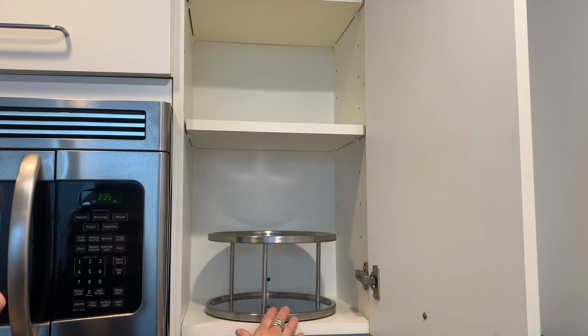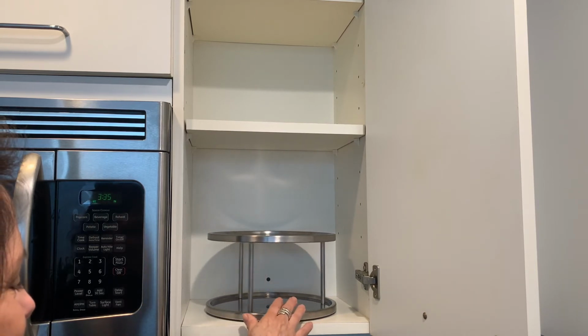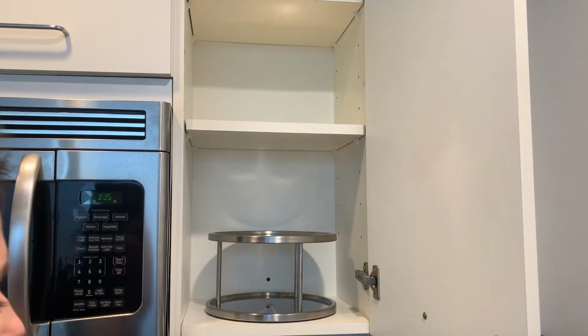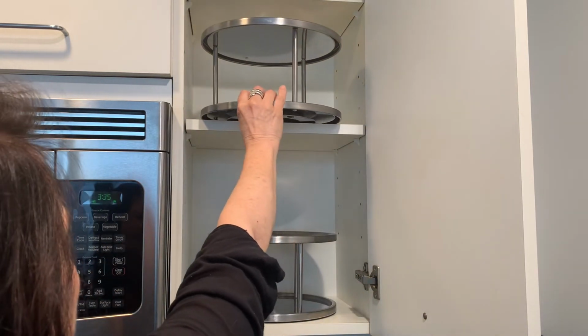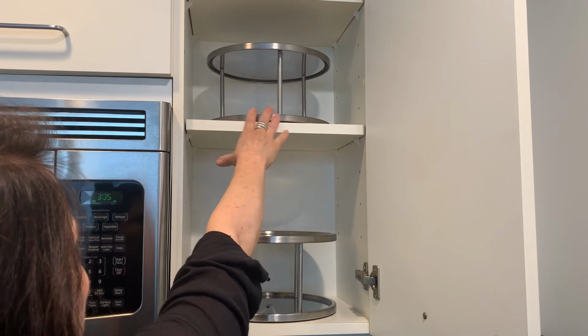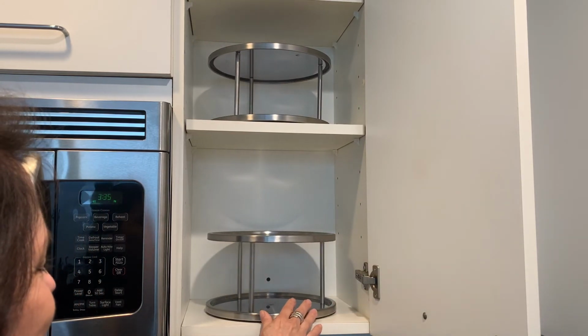So this turntable is going to hold my savory spices, those salts and peppers, the things that I use all the time, while this other turntable I'm going to put up here for my sweet spices and the baking items that I use on special occasions, not every day. So there we have it. Very excited about the new organization for this cabinet.